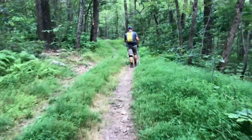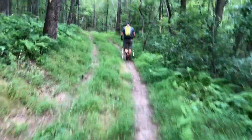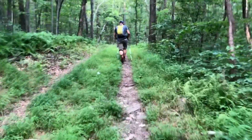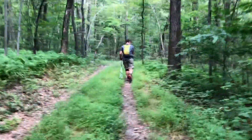So hopefully we can get these next 6 done quickly, and that'll leave us a little less than 3 to get to where we're going to be picked up this evening. We can get in and get a shower and be indoors for a bit. So I thought I would share this with you. Not all of the Appalachian Trail through Pennsylvania is over horrible rocks. This section's actually very pleasant.